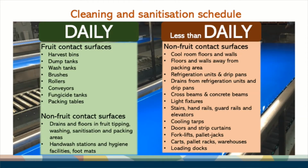Other workers' facilities, such as hand washing stations and hygiene facilities, including foot mats, should be cleaned and sanitized on a daily basis. There are other non-fruit contact surfaces which can be cleaned and sanitized on a less than daily basis. Depending on the size of the operation, it could be either weekly or monthly. Some of these non-fruit contact surfaces include cool room floors and walls away from the packing area, refrigeration units and drip pans, and so on.